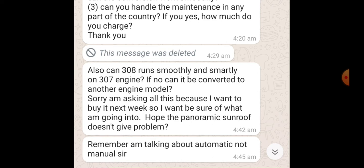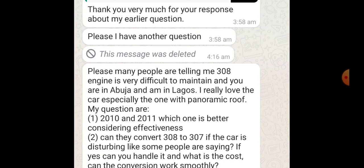Sorry, I'm asking all this because I want to buy it next week, so I want to be sure of what I'm going into. Hope the panoramic sunroof doesn't give problem. Remember, I'm talking about automatic, not manual. So, okay. The first question.